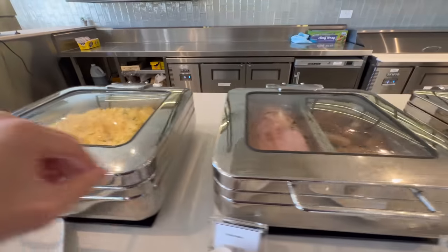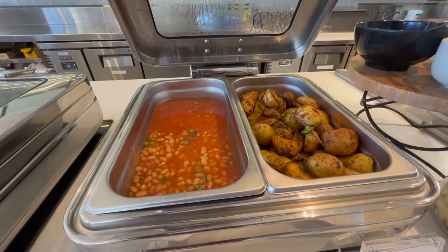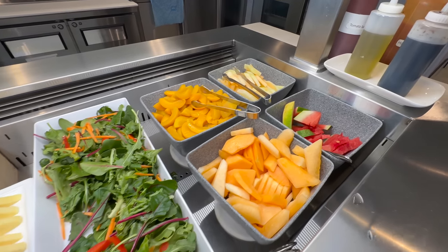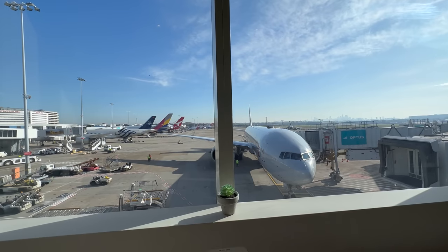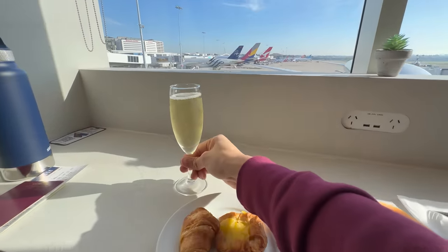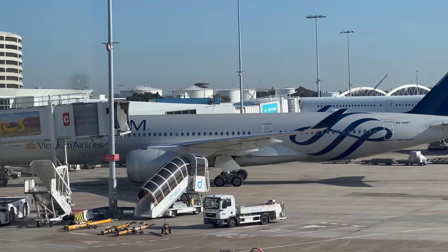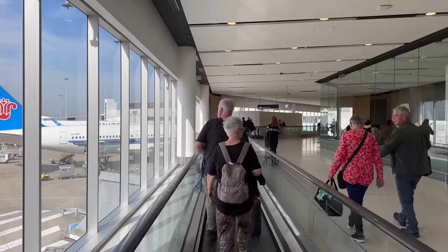Now for the buffet, it's predominantly Western. Scrambled eggs, bacon, sausages, baked beans and potatoes. For the cold selection, you've got fruit, salad, cheese and yogurt. There's an espresso machine at the bar. No barista coffee, unfortunately. I wanted a glass of mimosa and the staff said, and I quote, "We've got a shortage of juice." So plain sparkling wine it is. For coffee, tea and cereal, there's only full cream milk, no lactose free or plant-based ones.